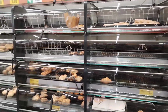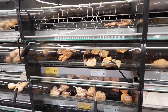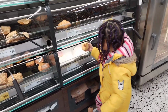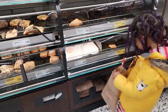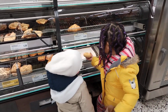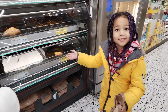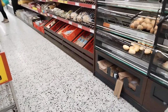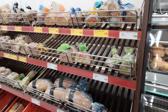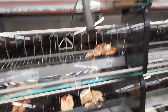So we entered the supermarket. Yeah, and this is how the shelves are. Unfortunately, I came a little bit late when the shelves were almost empty. But this is how my daughter is already picking some of the bread. We don't have the chocolate one. And yes, it's not bad. I'll walk you around the supermarket. Kinds of bread. Although here we only have a few varieties compared to home.